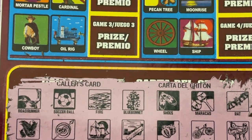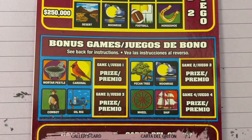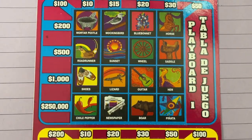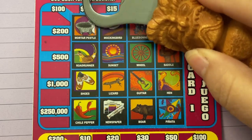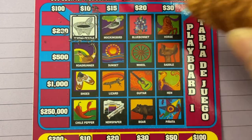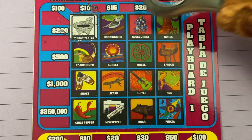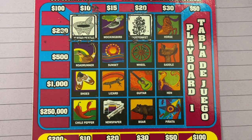Oh my gosh, this is gonna be tough to find, but we're gonna start looking and see if we can find some of them. Or we'll just see what they are and look down at the list. I don't know. It takes forever either way. Mortar pestle, we have that. I looked down there. I'll show you all of them again, but we have it, trust me. Mockingbird, let's see. Blue bonnet, I remember we did that one on the first row. Okay, mockingbird.